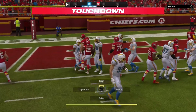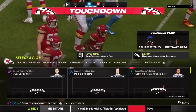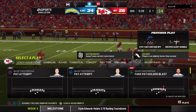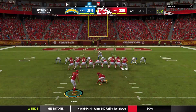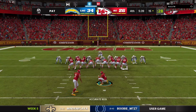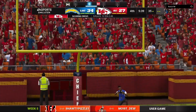They've got to maximize time and conserve as much as possible. And he is in. Touchdown, Kansas City. Clyde Edwards-Helaire. His 2nd touchdown of the game, his 3rd on the year. And the Chiefs have made it a 1-score game again here in the 4th. Butker on for the PAT. And that'll cut the lead down now to a touchdown.